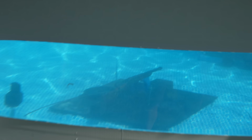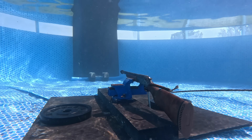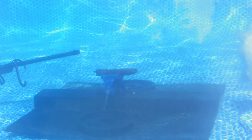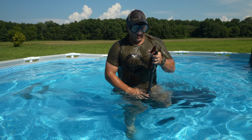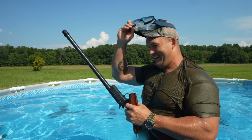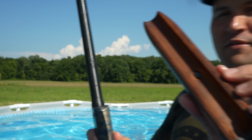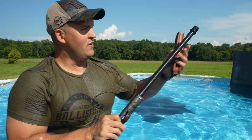Okay, here goes the slug. Let's see what happens. Oh, okay, that one went off. This is why you use a lead sled instead of just a vise. So it broke the screw off of the shotgun. I mean, this whole fore end just broke off, but it went off.